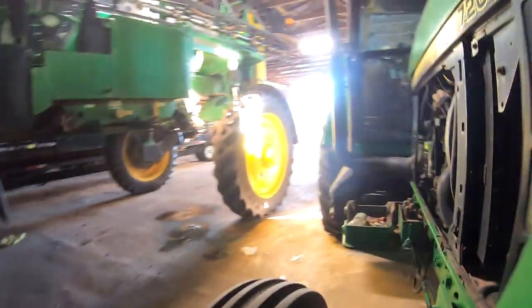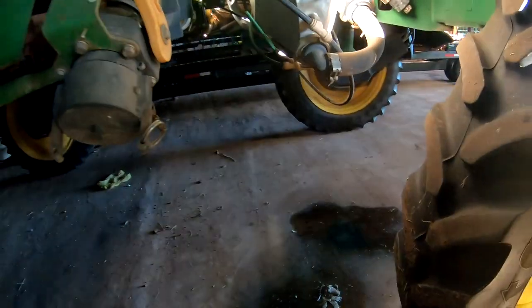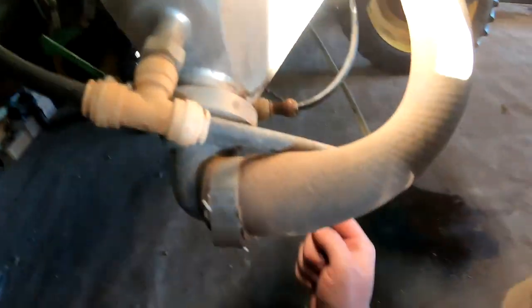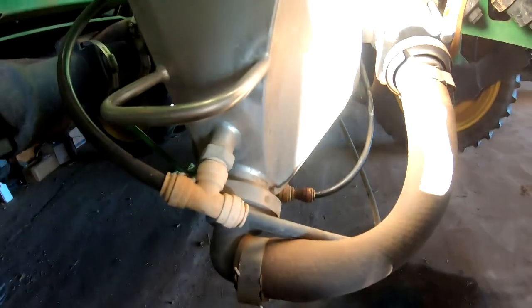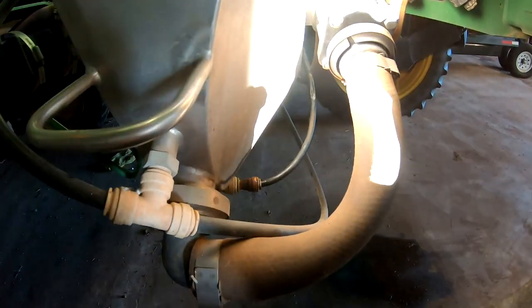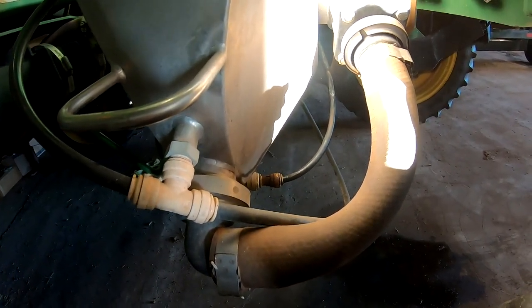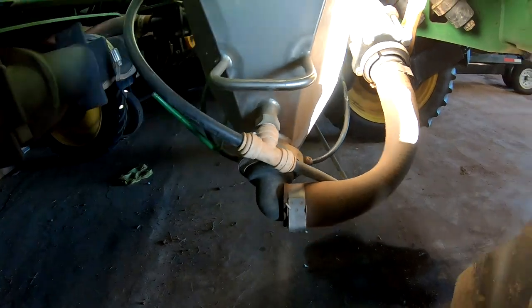I think it'd be pretty easy to get done. And my sprayer here, every year it's been doing this. And it's dripping out of one of these little fittings. So I don't think it's no big deal to fix that, but I think it probably didn't get winterized great in that little area a year or two ago. And that's probably cracked that a little.